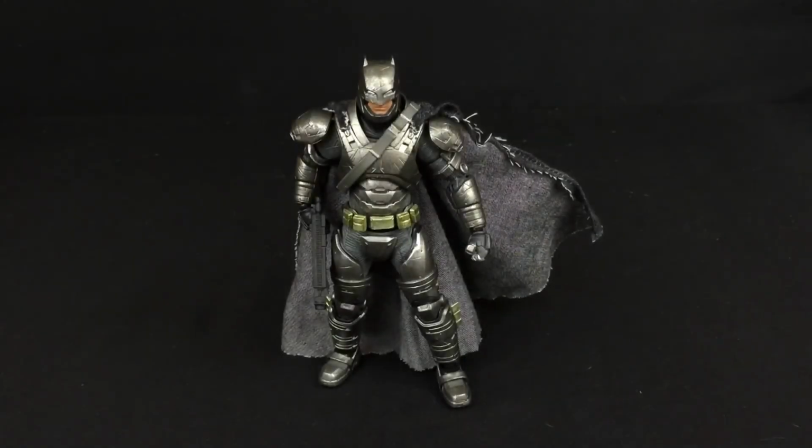So at the number 5 spot, I have the Mafex Batman v Superman Armored Batman figure. I really love this one more than the regular Batman suit. This one still has some problems, just like the arms from the regular Batman, where you can't really spread them out all the way. But the paint detail on the figure, the articulation, the cape could have been better too, to be honest, but I still love it.